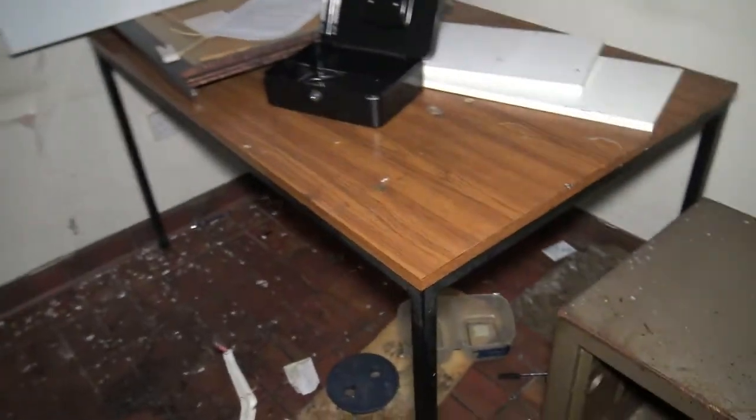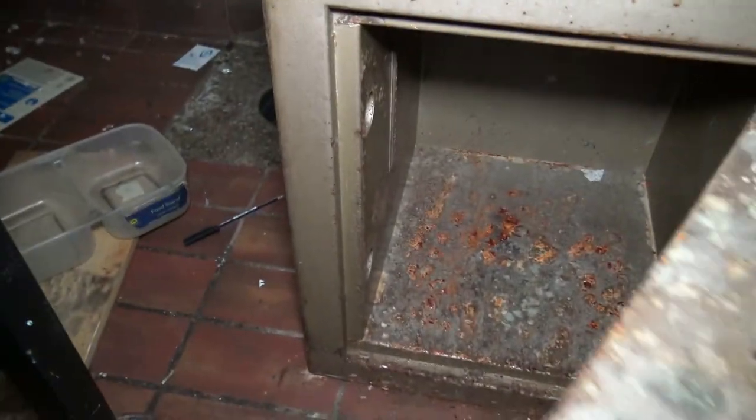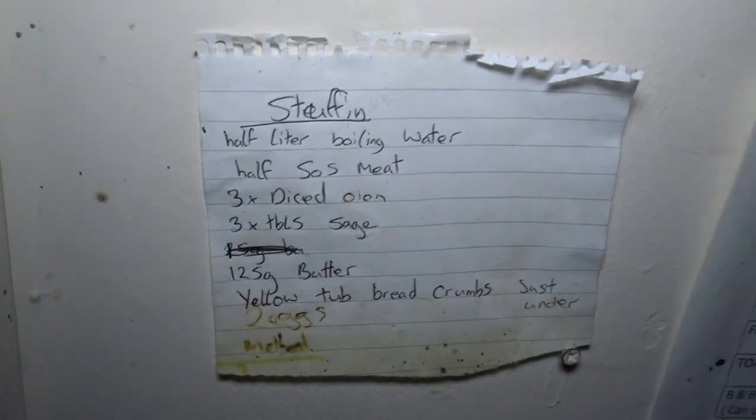Oh, I don't want to... Oh, they've had the cash box out. Is it safe? Oh, it's open! Oh wow. Okay. I can crack a safe, Ben. It's well easy. Wow, there's a fan down there, isn't it? Oh, I'm guessing this was the old manager's office. Yeah, I'd imagine so. So he's right out into the old staff. How to make stuff in.